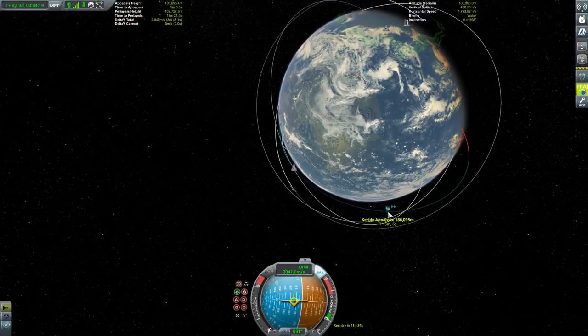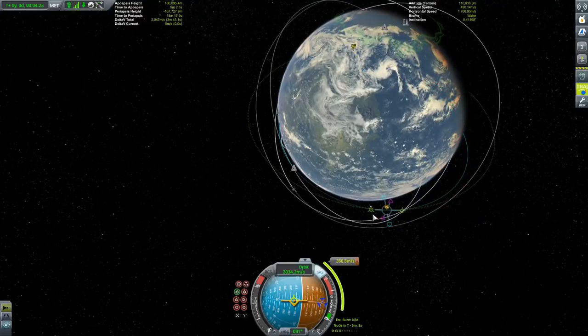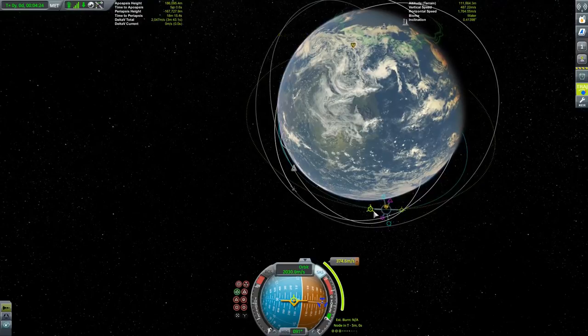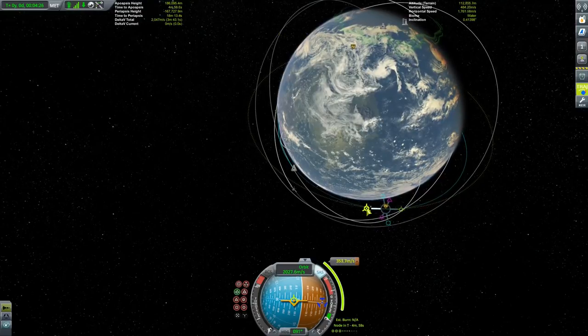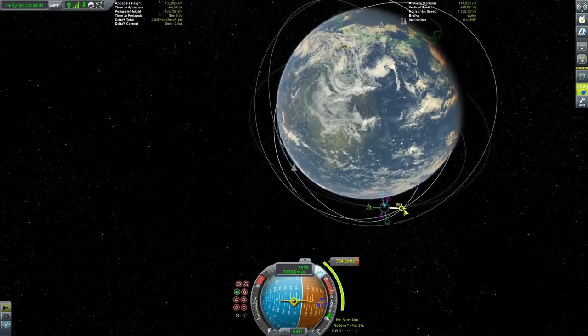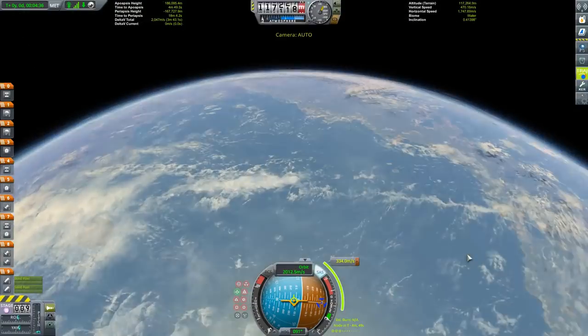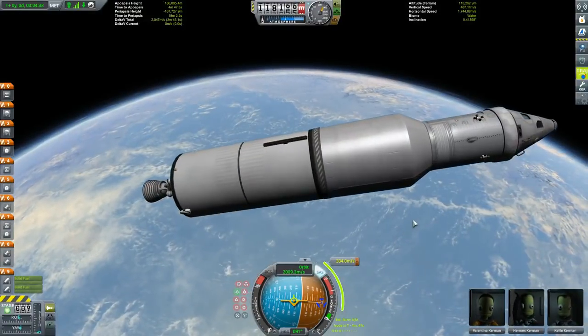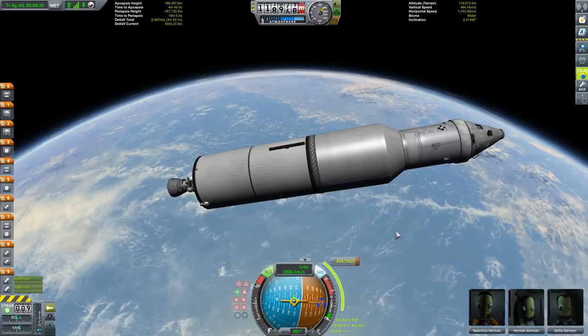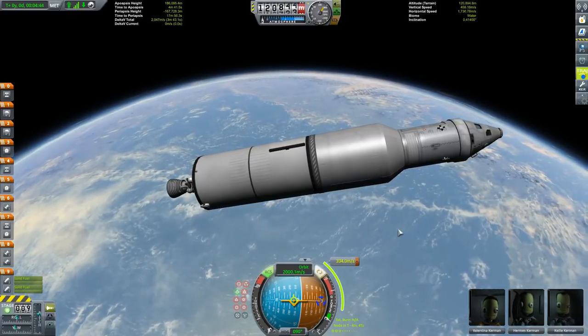So let's plan this thing out. I'd like to make it as circular as possible. Then, of course, we'll do the elliptical orbit in, I think, probably the next episode. 186, 186, that's good enough for government work, I would say, don't you agree? Leaving a lot of pauses there in my sentences.